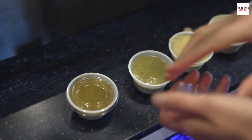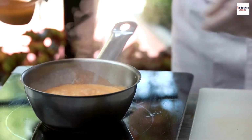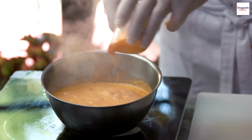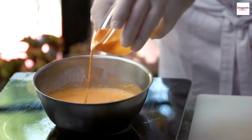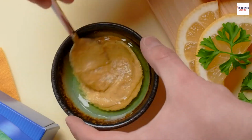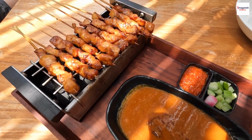Dipping sauces. What's Sate Ayam without its delectable dipping sauces? The dipping sauces can vary greatly, but one of the most popular ones is sambal kacang. It's a spicy peanut sauce that adds a creamy, spicy kick to the skewers. This sauce is a must-try, and it perfectly complements the succulent chicken.